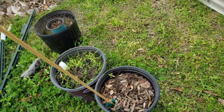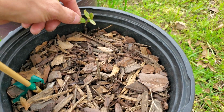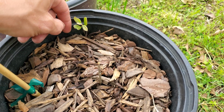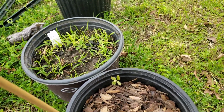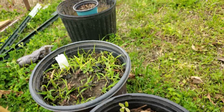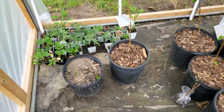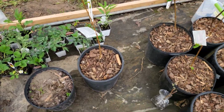Not sure what we got going on over here. What is this? Oh, this looks like a tree. These are pots that stuff just didn't take off in, so I set it out here. Alright, sorry, wandering off. So back to these goodies over here.